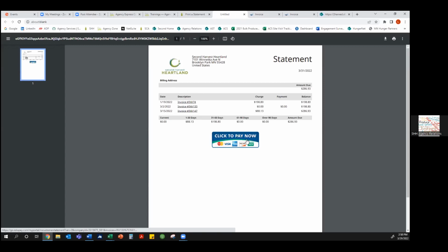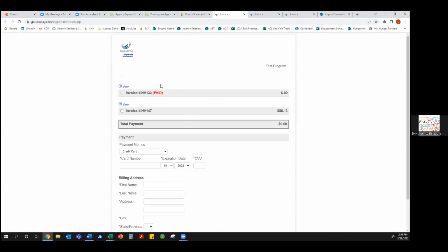So again, I will click on the click to pay now. And then here you can see if an invoice is paid, it would populate and say that. So it's not an option to check and click that. If I want to select the other invoice for payment, I would do so by, again, checking that button and then moving forward with payment.